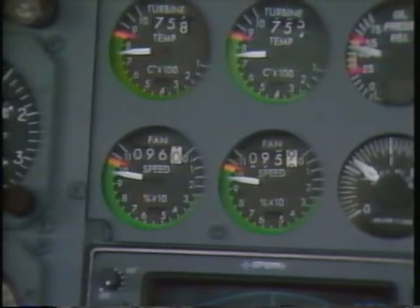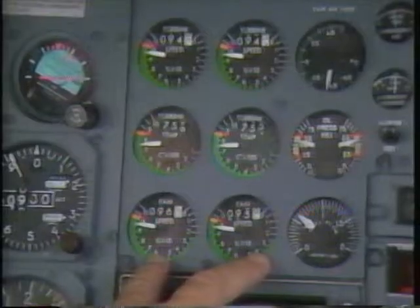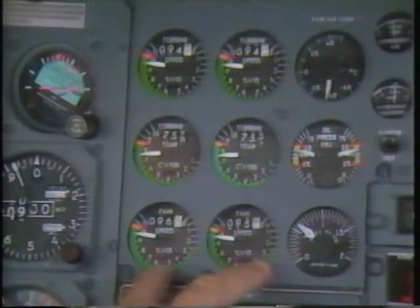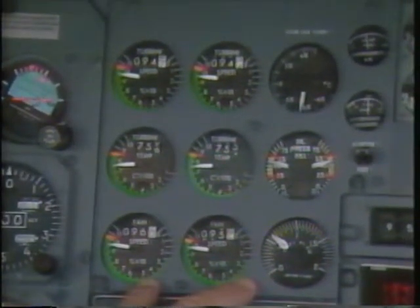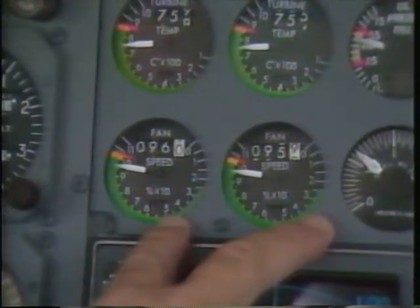Also, you might want to take a look at the power gauges once again. Notice that right now the turbine speed is 95% and the fan speed approximately 96%. In no way does this indicate that the engines are producing 96% of power. As a matter of fact, it's important to realize that turbine engines, just like naturally aspirated piston engines, lose power with altitude. Up here, these engines are probably producing less than 25% of the power they'd normally produce at sea level.